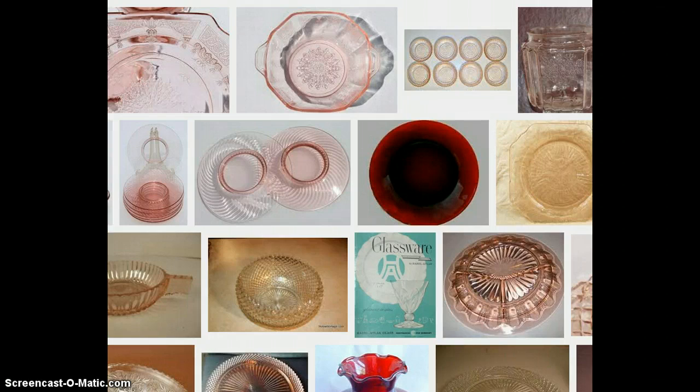And they had several plants in operation and continued until the Anchor Hocking assets were sold in 2006. And you can find more information, history on the Anchor Hocking Glass Company, and I will link that below, which contains all of that information.